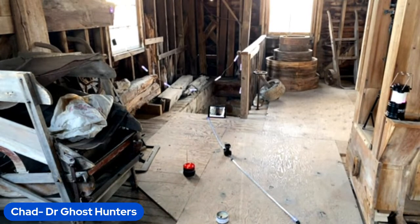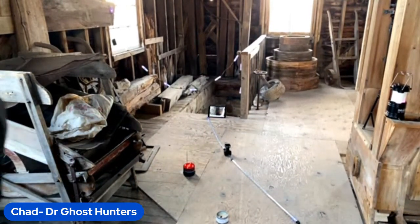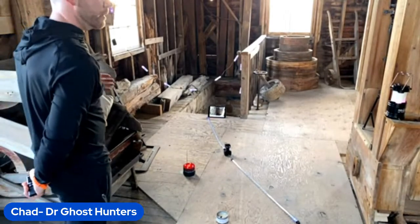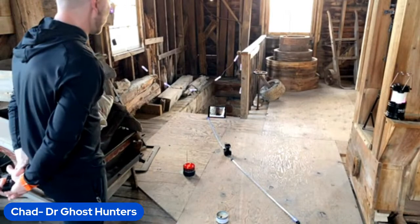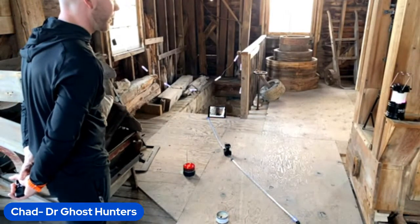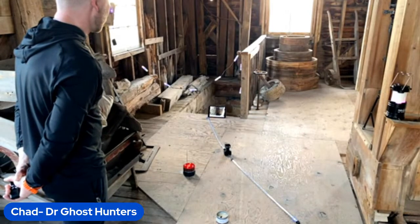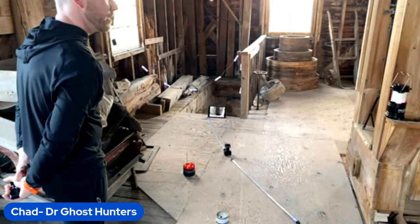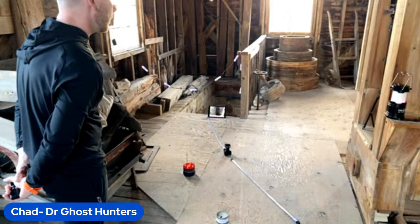Is there anyone in the water downstairs? We know that there's running water that helps to fuel the mill. And in the past, with our devices, we've seen someone come up from that water. If you're downstairs near that water source, can you come up here?